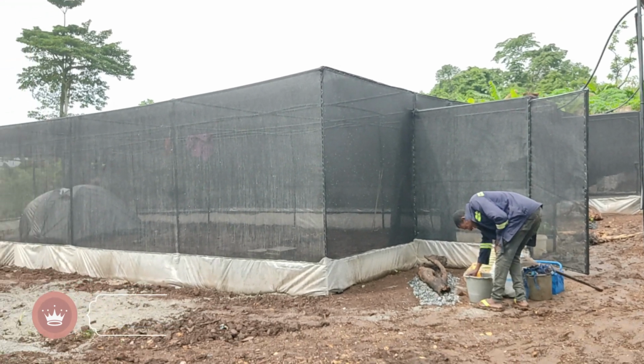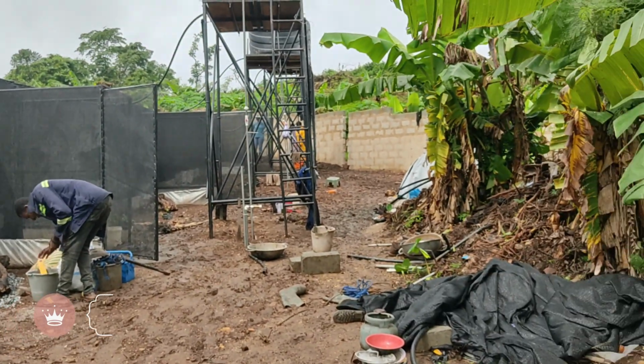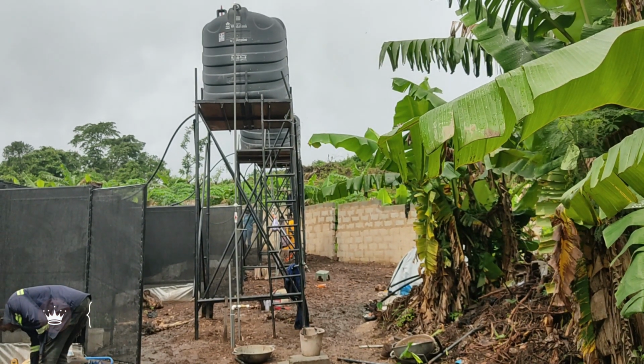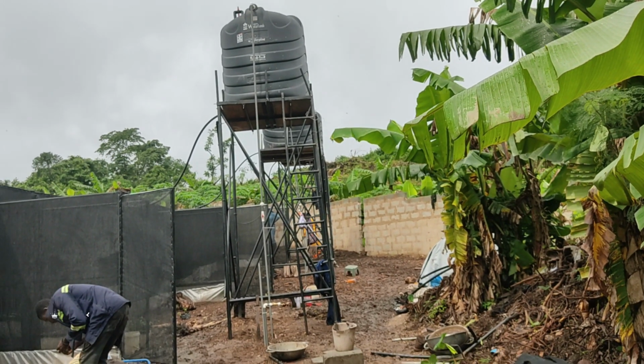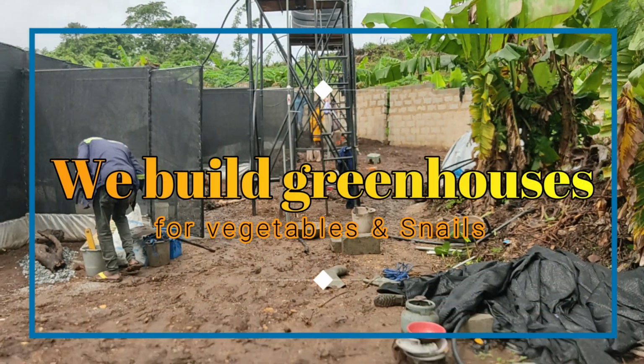So this is the whole setup. We have the solaric plastic button. So it has been very interesting. We always say there's no place like home.